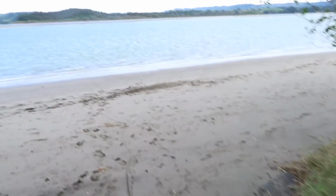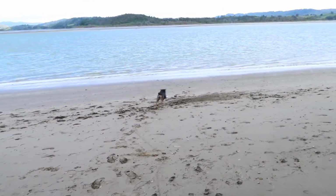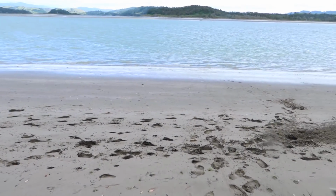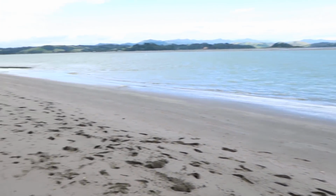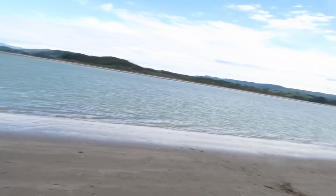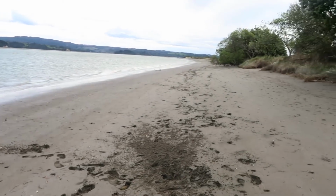As you can see, it's a bit windy down here, and last week there were heaps of people swimming here and having a good time. It was really hot, and look at it now, no one. Yay, nearly the whole beach to ourselves.